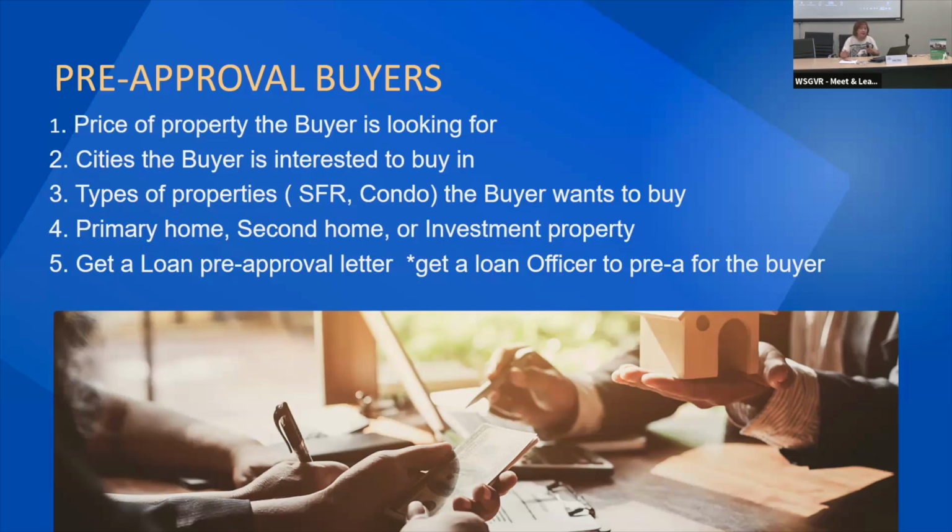Fifth, last but not least, you should ask them to get a loan approval letter from a loan officer to pre-approve them. It's like taking them shopping. You want to make sure they have money or they're approved. Otherwise, they find a house they like and they really can't buy it. So you really want to do those steps, those 5 things.